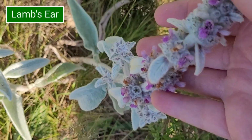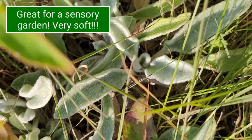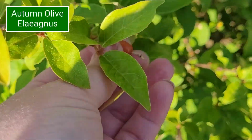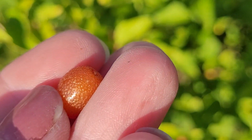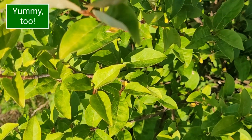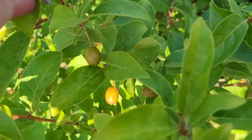This is lamb's ear that's gone to flower, and I'll be collecting seeds. And you can see here, it has babies. Here we have an autumn olive, and that one feels ripe. These berries are kind of golden and shiny. Isn't that pretty? It's tart. And then I'll save the seed. So this has quite a few berries in here.